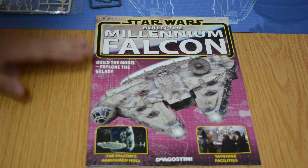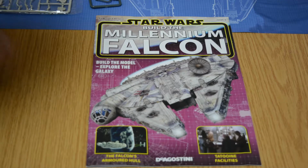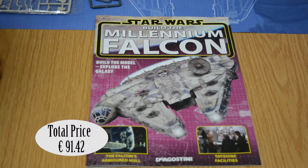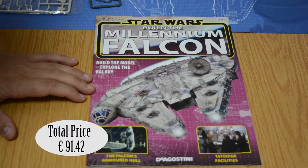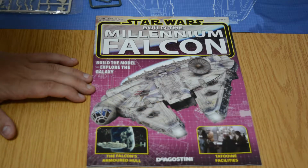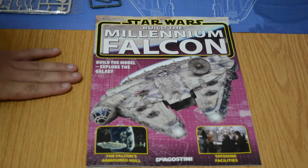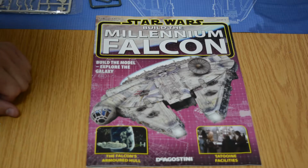So, yeah, build a Millennium Falcon. Another $10.99, well spent. We're up to 91.42 overall. And this great action shot. You'll see some of the light up features of how this is going to be looking when I'm all finished. Speaking of lighting up, we'll actually be doing some lighting up today. You'll get to see the cockpit in all its glory.